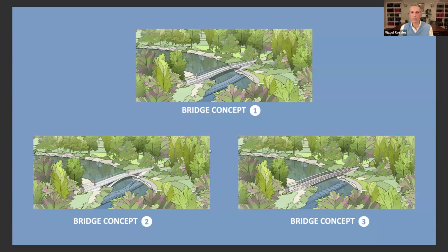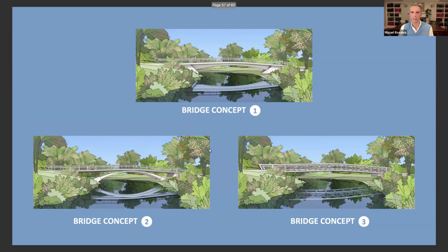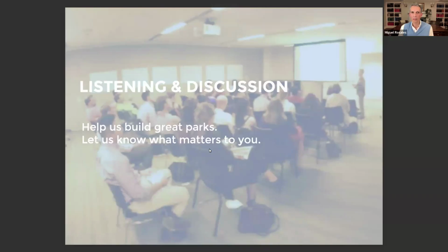It's another view, from the air. And we can go back to any of the concepts if you would like to. And there's another view. You can see the three together. So I think that's the end of the presentation, and we'll be able to answer any questions or comments. Everything will be welcome. Thank you so much, Miguel.